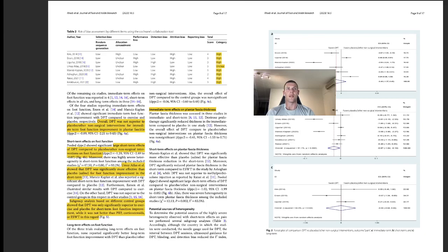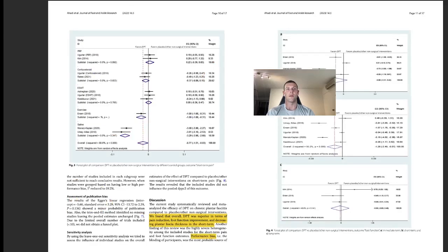And moving on to the immediate term effects on plantar fascia thickness. Again, I didn't really go through this myself that thoroughly, nor am I going to go through it in this video, because, and this is just my bias, I don't think it's that important because I don't really see that thickness and pain correlate that well. But anyway, similar with tendons.